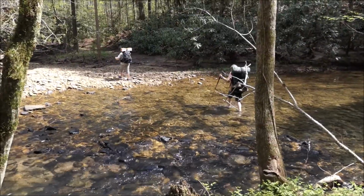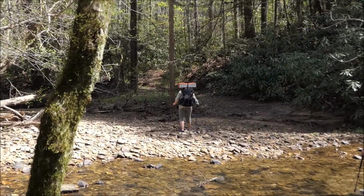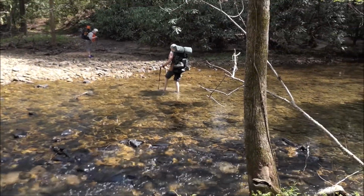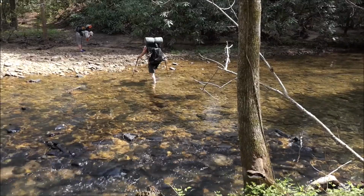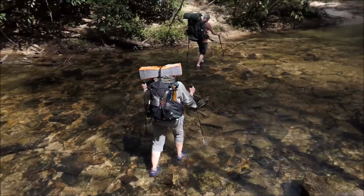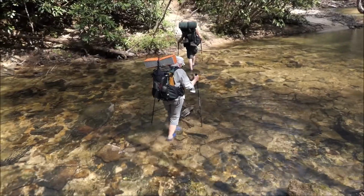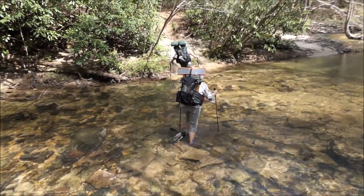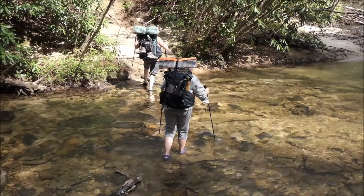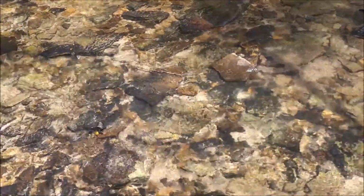And here we go back across. I made a mistake. The trail we should have turned down is just right up there. And the sign was pointing over this way to Laurel Fork Creek, but it was pointing upstream, I suppose. So anyway, we go back. So here we're crossing at the correct spot. Trails on the other side going downstream to the right. And I'm going to give it another try to rock hop right through there.